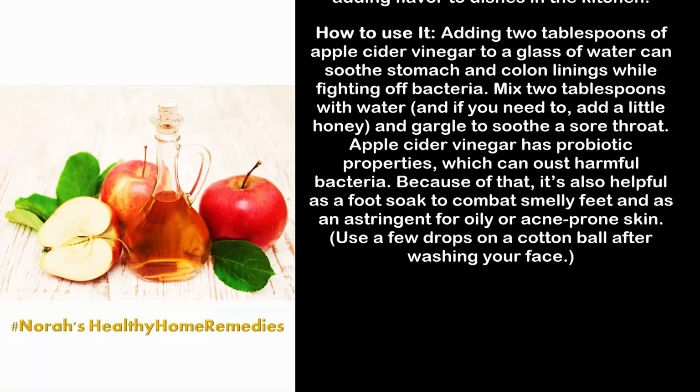Mix 2 tablespoons with water, and if you need to, add a little honey, and gargle to soothe a sore throat. Apple cider vinegar has probiotic properties, which can oust harmful bacteria. Because of that, it's also helpful as a foot soak to combat smelly feet and as an astringent for oily or acne-prone skin. Use a few drops on a cotton ball after washing your face.